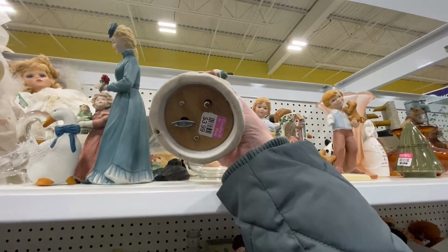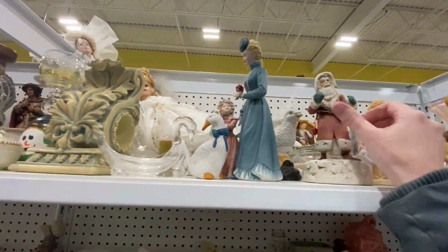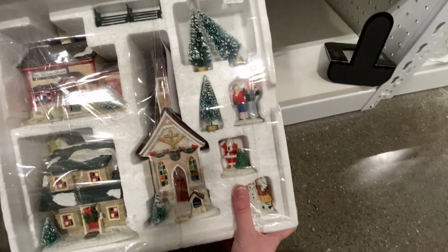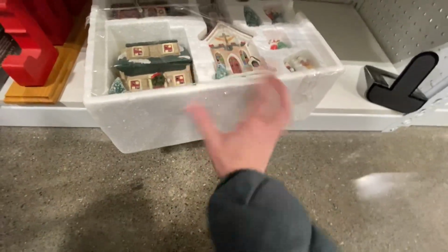This Santa's kind of cool. He looks like he was supposed to be holding something, right? I want to know what the maker is of this.